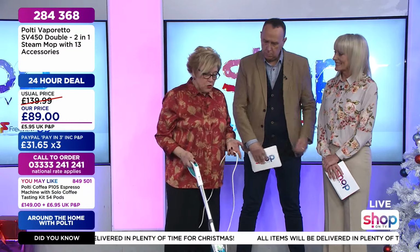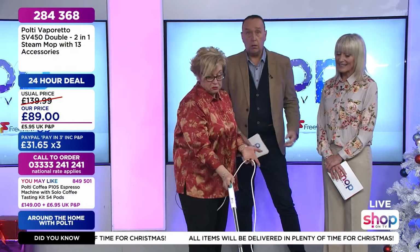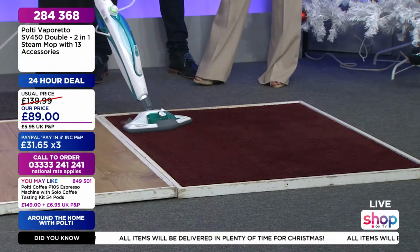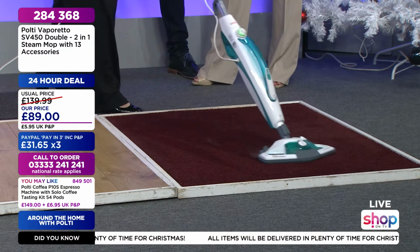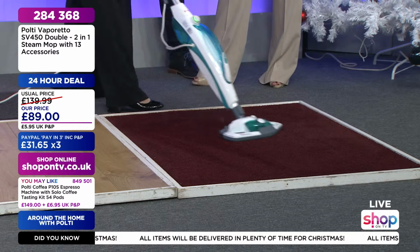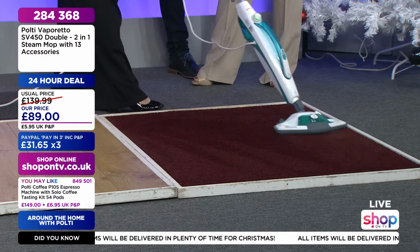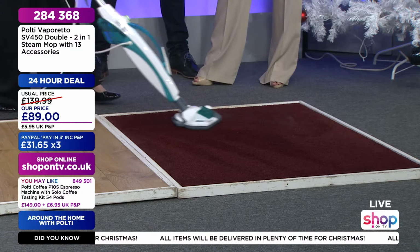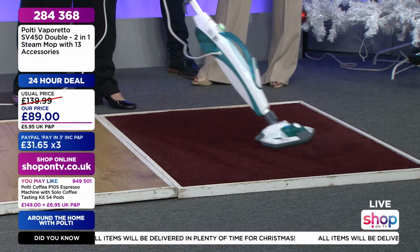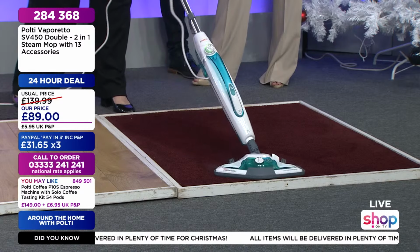So if you've got someone who smokes, or you've got pets, dogs, who have weed in one particular place, they will keep reoffending. If you use your steam cleaner, it will neutralise that odour. You don't have to go and buy fancy stuff from the supermarket, because steam will just neutralise odours completely.